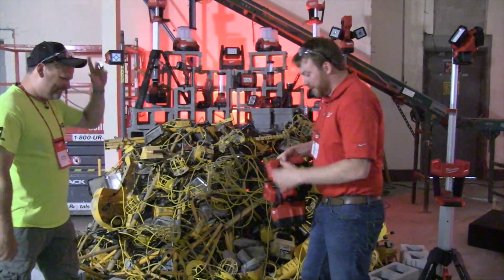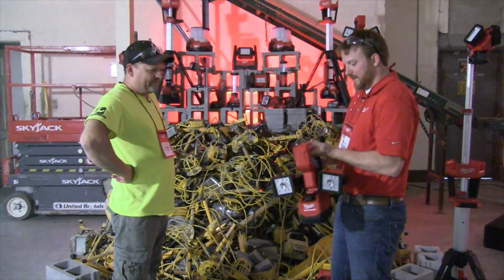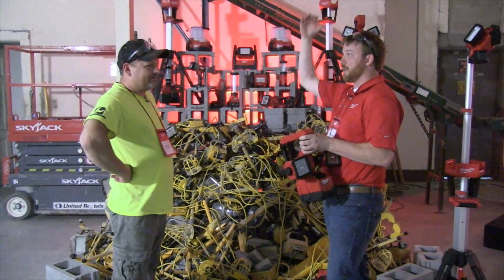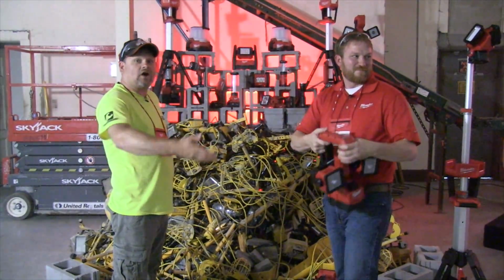All right, so the next utility specific product is the M18 Utility Bucket Light. That's the weirdest looking light I've ever seen. Yeah, it does look a little different, but if you can picture a utility bucket where linemen are going up 30, 40 feet up in the air, this actually... And here comes the bucket.